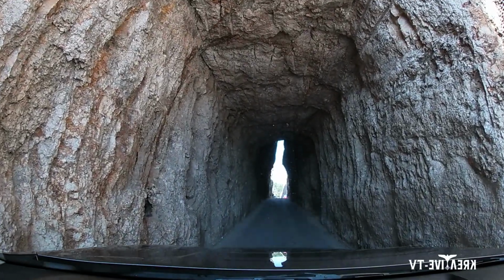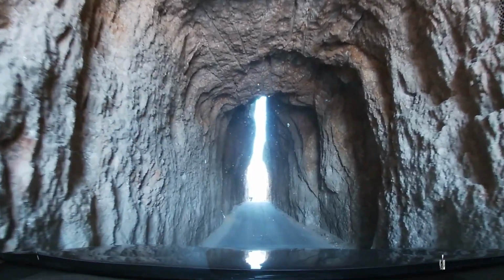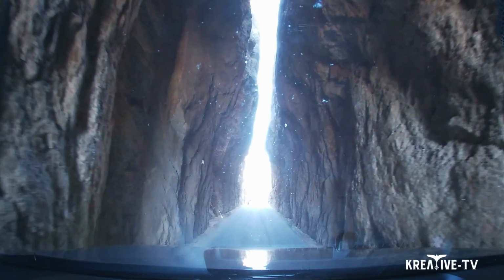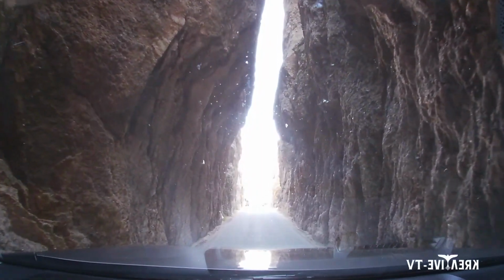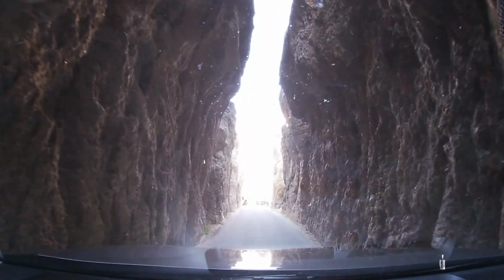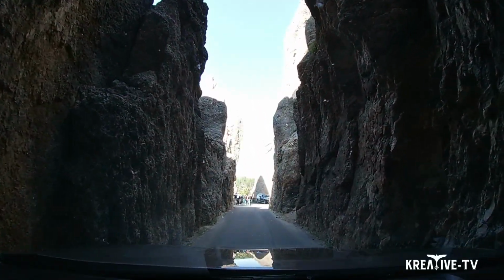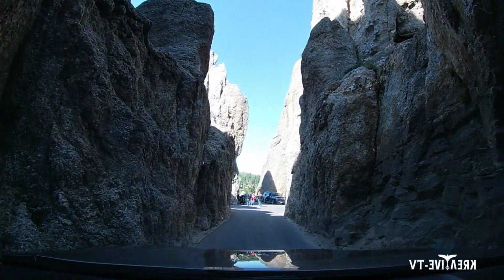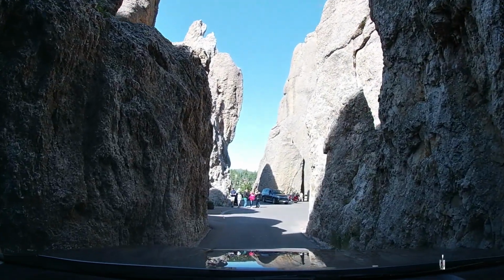Now this section of Highway 87 is part of the Peter Norbeck Scenic Byway and is located in Custer State Park. The Needles Highway stretches from the junction of Highway 16A in the east to Sylvan Lake in the west. The favorite part of this drive is Needles Eye Tunnel. And look at this map, look how beautiful this is. If you're ever in South Dakota, you definitely need to go to Custer State Park and check out Needles Eye Tunnel. It will blow your mind away.